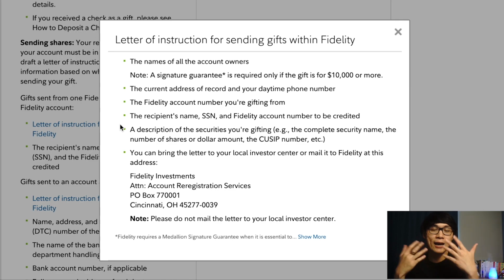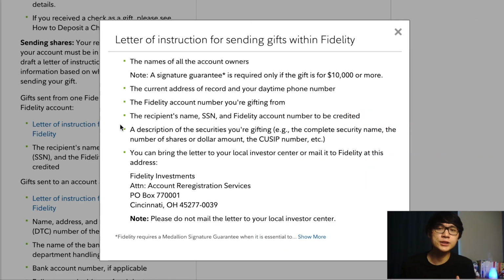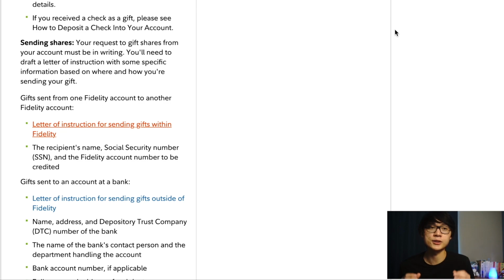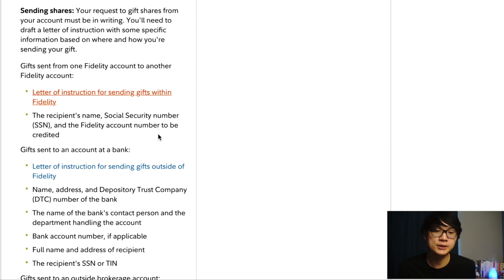But if you're trying to send out to Vanguard, Schwab, Robinhood, I don't know, wherever, then just get that information from them, know all of the relevant stuff, and then you can choose how much you want to send and what stock you want to send. Right here, you can show a description of the number of shares you want to send. Maybe it's a specific dollar amount, all that good stuff, and they'll walk you through it if you have any questions. Remember, we're not affiliated with Fidelity.